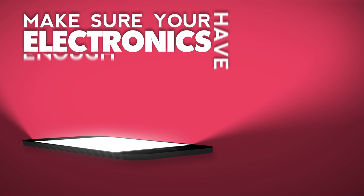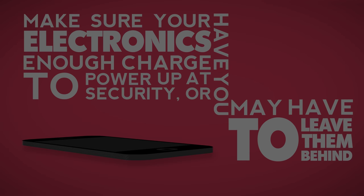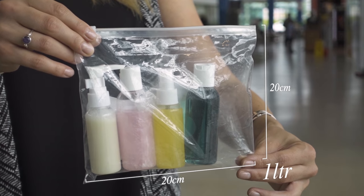Make sure your electronics have enough charge to power up at security or you may have to leave them behind. Have your liquids ready in a clear plastic bag. Most small sandwich bags are about the right size. No larger than 20 centimetres by 20 centimetres and 1 litre in volume.